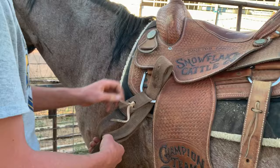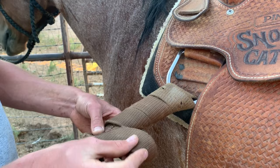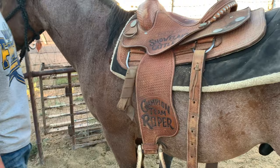Blake has his little fancy way of putting away his latigo. He wants to make it look all pretty. Yep. Look at how pretty that looks. It does look nice. Yeah.